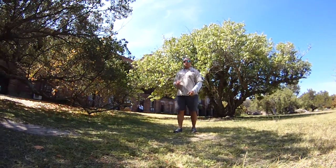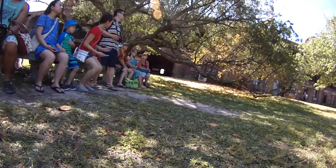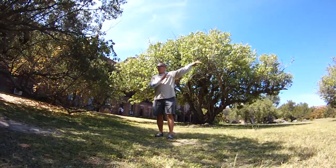So right now, guys, what we're going to do is we're going to kind of go across this area. Yes, ma'am. So are we going to go to the top end of the building? Yeah, we're going to make our way across here. I'm going to set up in the middle of this parade ground and tell you about a few more buildings.